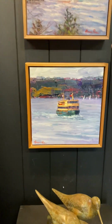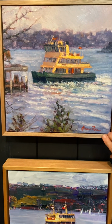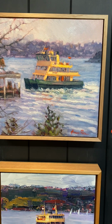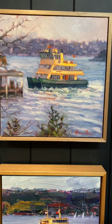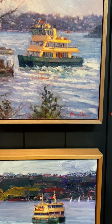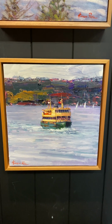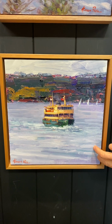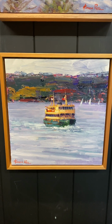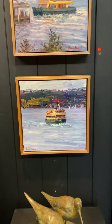Two more of the little 30 by 30s. This top one has been a very popular one. We've had quite a few people want to buy the same painting. It's really sweet. They're going into Taronga Zoo, so on the north side of Sydney. And this little one here is on its way to Collaroy. I'm not sure where it's going. It's Collaroy towards Manly. So I didn't know there were ferries at Collaroy. Oh, the fair. Right, got it. Okay, there you go. It's the Collaroy ferry.